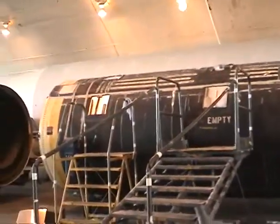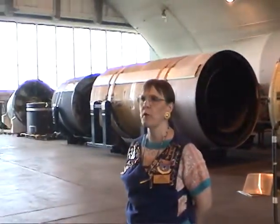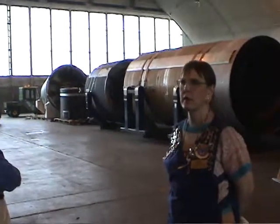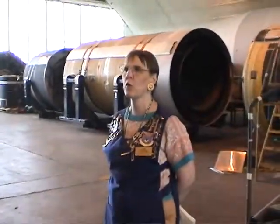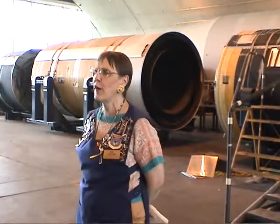The first ICBM on display over in the museum is the Jupiter, which is one of the early ones. That was what Kennedy traded away to get the missiles out of Cuba, fooling both our allies and Russia, because the Turks were really upset that it was going to be left unprotected. But they didn't know, and the Russians didn't know, that the Jupiters would retire very shortly anyway to be replaced by something better, which they were.